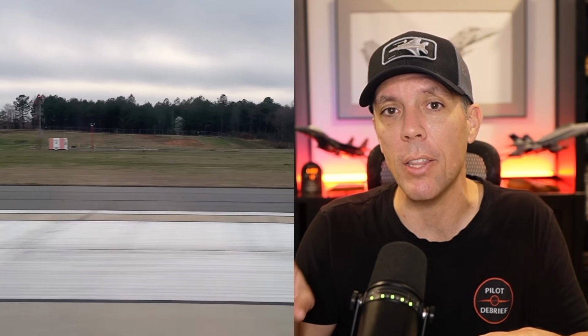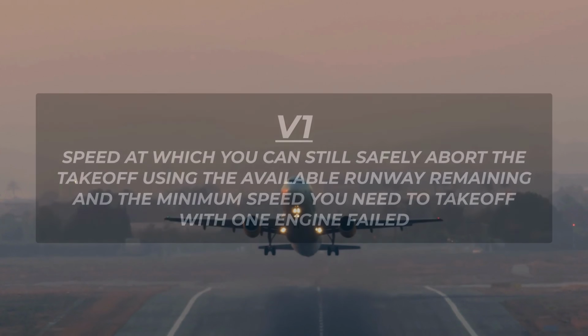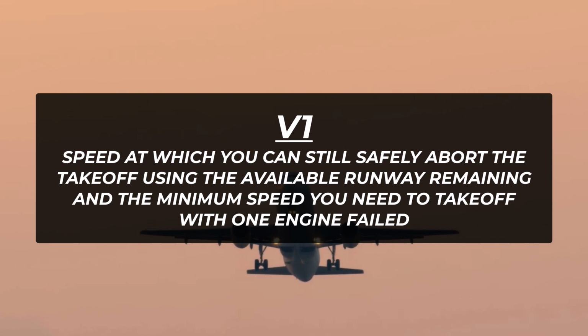This is where you need to understand that whoever was not flying the plane, their job during the takeoff is to be the pilot monitoring, and that means they keep an eye on the engine indications, and usually at 80 knots they'll make a call out to the other pilot saying something like "80 knots checked," and that means everything's looking good. After that, the next airspeed they're looking for is V1. Think of V1 as the point of no return for an aircraft because it's the safest speed where you can still safely abort the takeoff using the runway remaining, but it's also the minimum speed you need to take off with one engine failed.